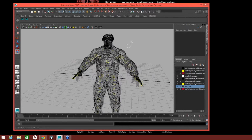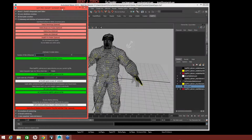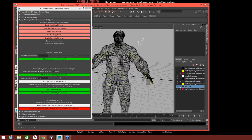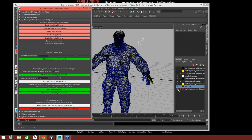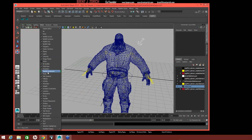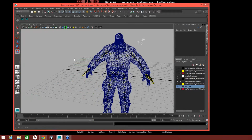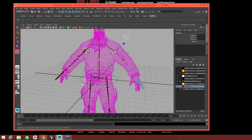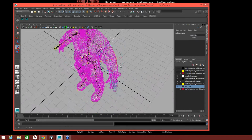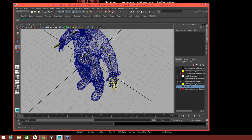A little bit. I go back to the GUI, and I pick the mesh and hit button 8B. It transfers the skin weights, and your skinning is 95% done. So when I go back to joints and actually pick this and then move this around, he's got skinning data on him.